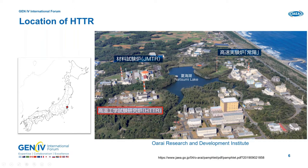HTTR is located in the northern part of Tokyo, around 150 kilometers to the north, and around 200 kilometers south of Fukushima. Our research institute is in a very beautiful location near the coast of the Pacific Sea. We have three major reactors. One is GMTR, a water-cooled research reactor for material testing. This is an artificial lake, Natsumi Lake, for cooling water to GMTR.